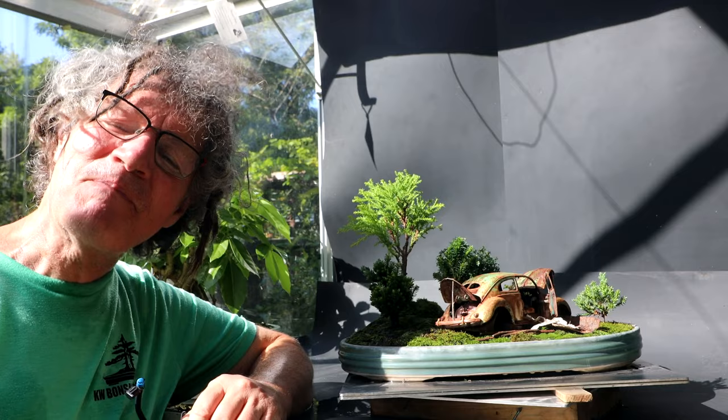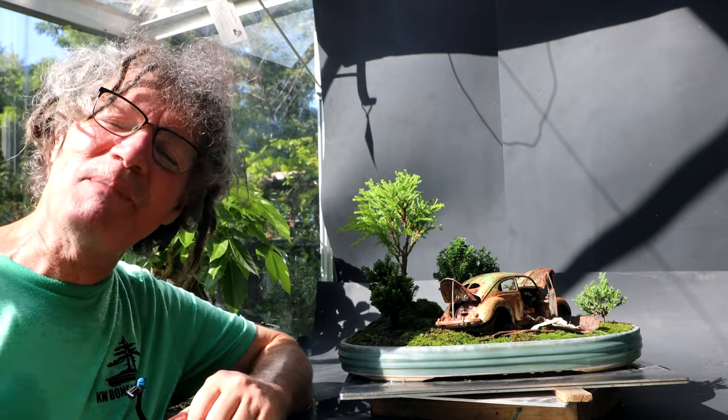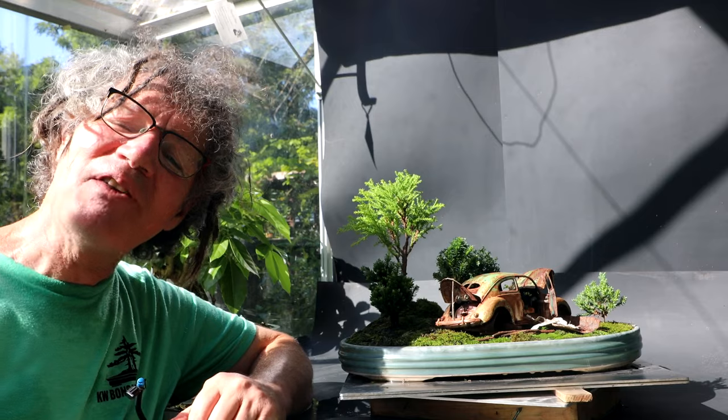I think it'll be interesting watching this landscape change over the upcoming years, especially the trees. I think they'll change a lot.